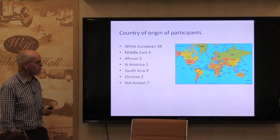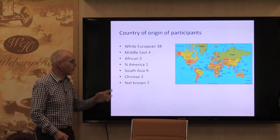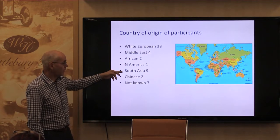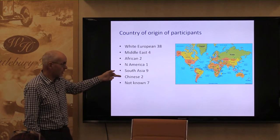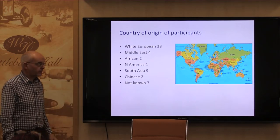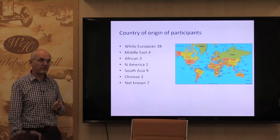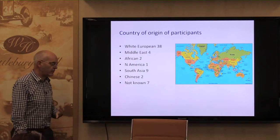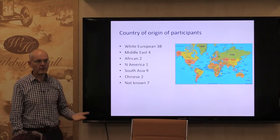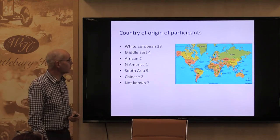This is where families are from. So we've got 38 white Europeans who are taking part in this, 4 people from the Middle East, a couple from Africa, 1 from North America, quite a lot from South Asian origin, a couple of Chinese, and then there's others that are sort of mixed race altogether. That's very reassuring as well, because if the trial shows the medicine is effective, it's effective across a broad spread of different populations and ethnic groups, and should basically benefit the whole Wolfram community from that point. So that's helpful.